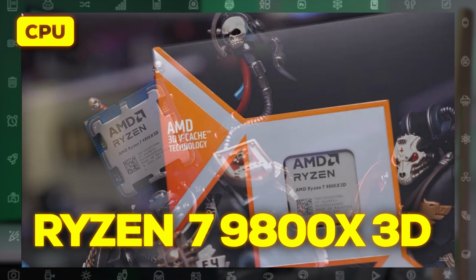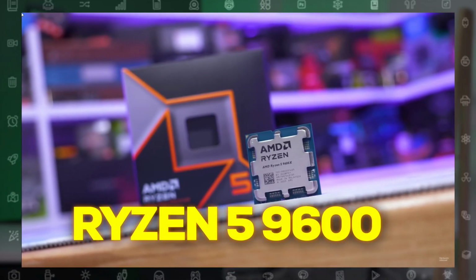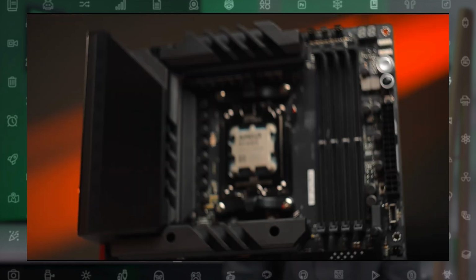Talking about the CPU, the Ryzen 9800X3D, best single core performance. You can go lower, but this has better performance than even the most expensive CPUs you can buy. This means better FPS in gaming and also smoother workflows in productivity tasks which utilize your cache. And if you don't have the budget, then Ryzen 5 9600 should work, which can definitely be upgraded later. But for this video's benchmarks, we're using the 9800X3D.